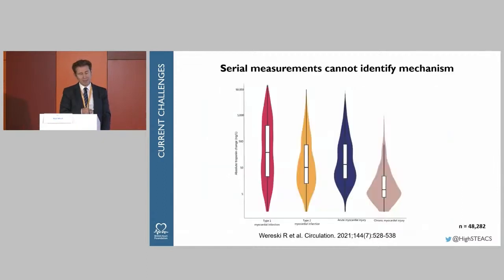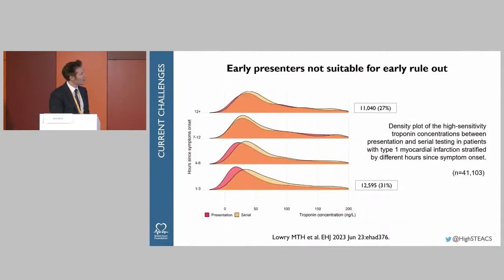injury. And unfortunately, deltas are also challenging in routine clinical practice in that they might help us differentiate between chronic causes of injury from other acute mechanisms, but they're really no use in differentiating acute heart failure from type 2 myocardial infarction or otherwise.